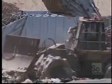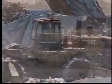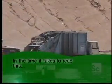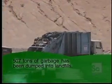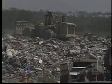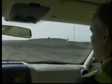Welcome to Settlers Hill, a 400-acre landfill, home to an estimated 19 million tons of waste. Represents about 25 years of waste. MSW, Municipal Solid Waste, so it is your kitchen garbage. Paper, a lot of organic material, food waste. Could be some bicycles in here, maybe an old couch.